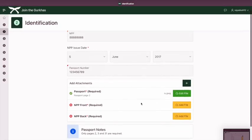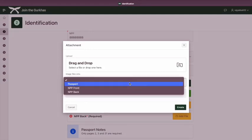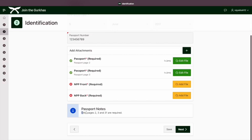Identity information updated. Now you'll need to upload all of the information that we require from you here by going through and uploading the files one by one. If you're doing this on a mobile phone, you can use your camera on the phone to take a photo at this stage, or you can access your photos that you've already taken. If you require to upload more information, you need to upload more pictures or certificates, you simply click the plus, choose the category, and then write what it is. Please be aware that we require pages 2, 3 and 31 from the passport.